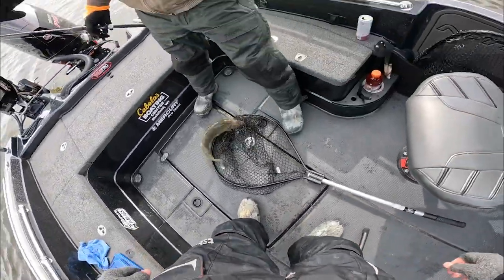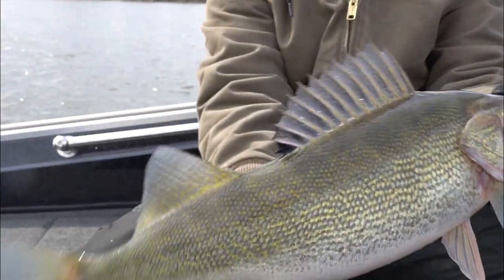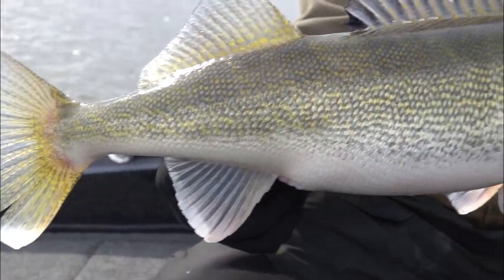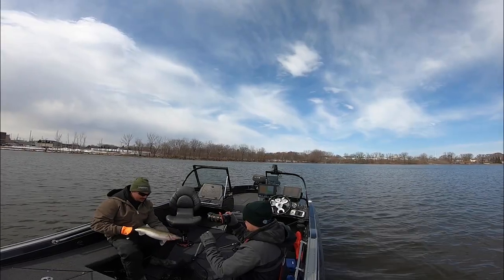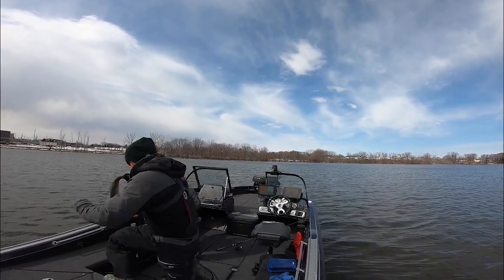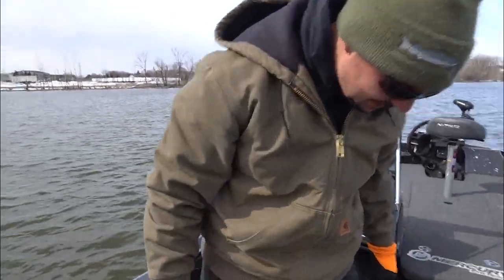Pre-spawner. Nice fish. Nice. Yeah. It's another good one. Real good. Good work. Heck yeah. Toss them back. There you go. Nice. All right. Just keep pounding them.